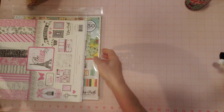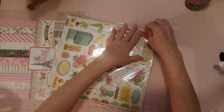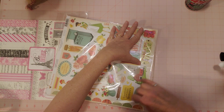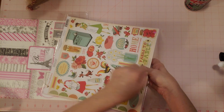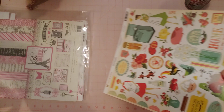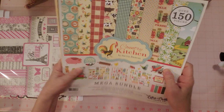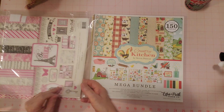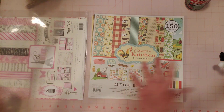And then this other one, I love the retro. When they have retro, I will definitely look at it because I do want to make some cookbook journals, and sometimes just a retro type of journal is really pretty. So this one is called Country Kitchen. This one's Echo Park. What was that brand on the other one? Oh, the other one's Echo Park too. So these are both Echo Park. Tuesday Morning.